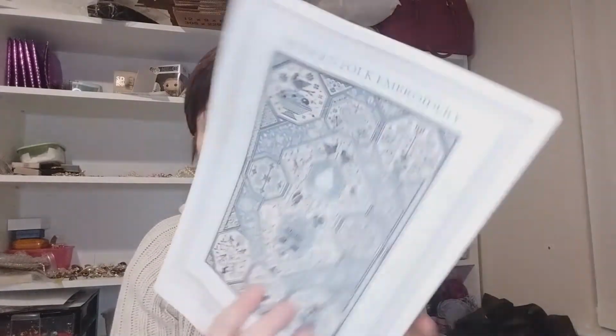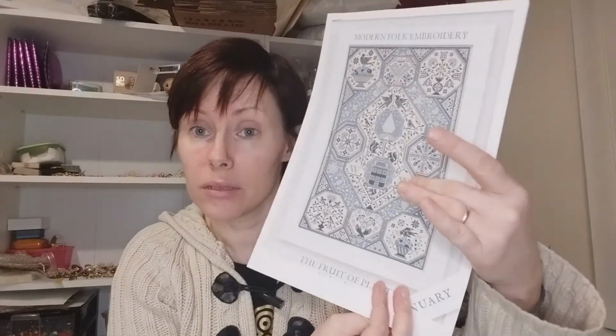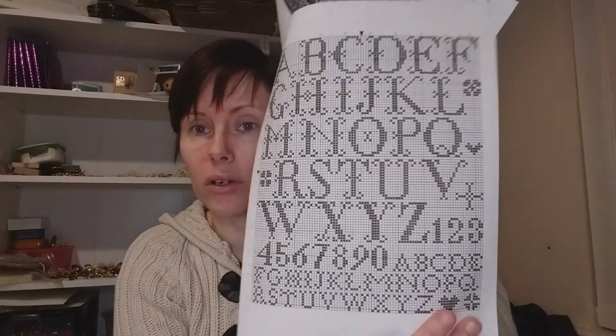But no, so I got that. And then in the first one, you also get the alphabet for the initials on the front. It's there on the far side. So you get a full alphabet and numbers and all as well with it. So that's really good. So got that. I'm just doing it on 16 count. That's cream, cremata, cream ivory. So doing it on that.